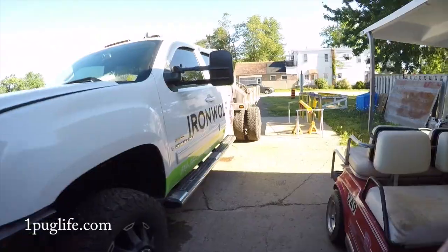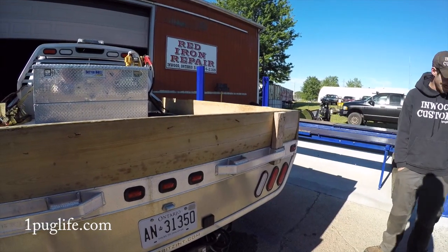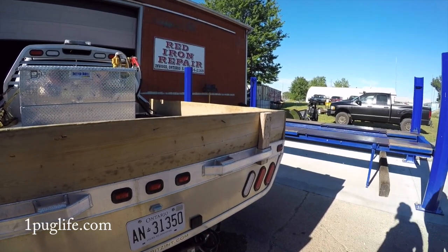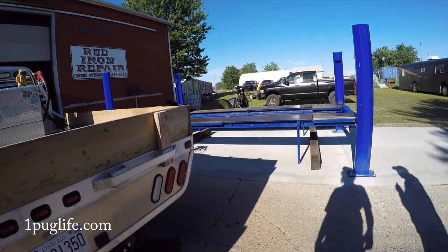Day two of the GMC build. What happened? There was a naked dude climbing into a Jeep. Why is there naked dudes climbing into Jeeps over at the fire decks? Well, why wouldn't that be?